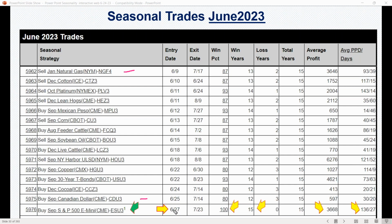This is where the cycle model is so important. So this, based on pure seasonality, you'd be going long the S&P 500 on the 27th of June and then staying with it until the 23rd of July. So it's been a winning trade 15 out of 15 years. Okay, so that's coming up, but the markets are kind of getting a little bit of a pullback. So you want to be able to time it better.